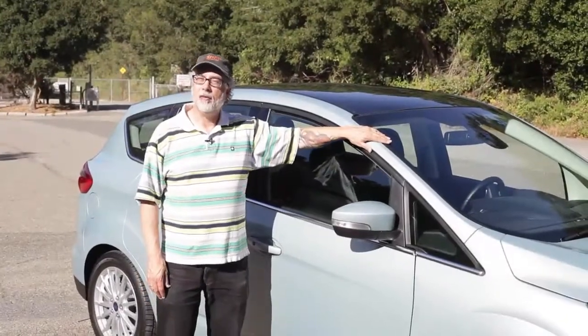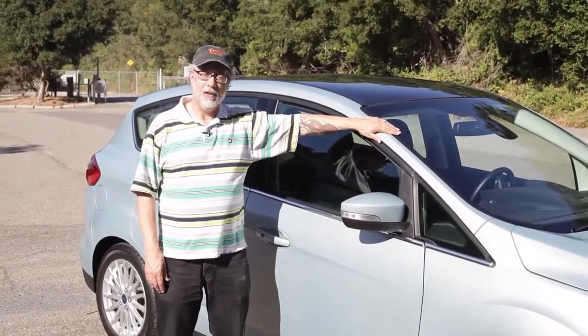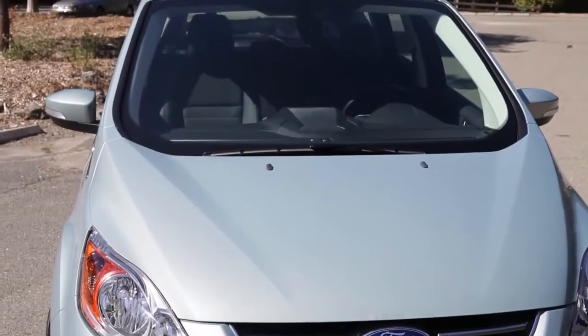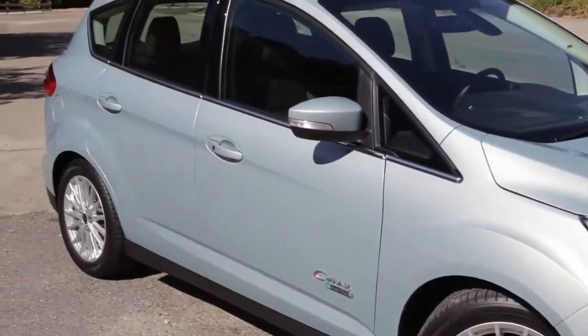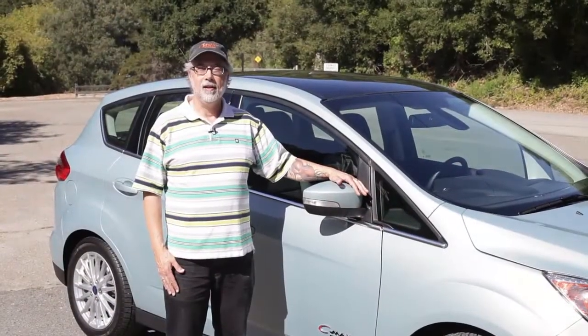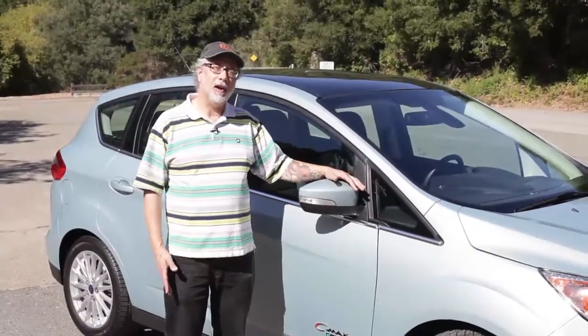Hi, I'm Steve Schaefer for the San Leandro Auto Show, and this is the Ford C-Max Energi, a plug-in hybrid. The word Energi with an I at the end means that it's a plug-in hybrid, which means that you can charge it yourself. This means that we want to talk a little bit about hybrids.